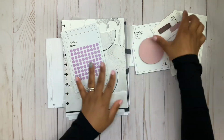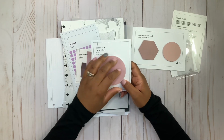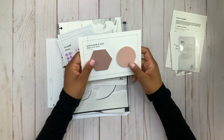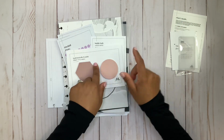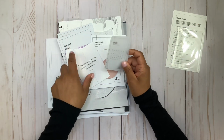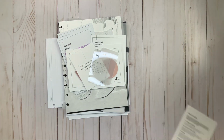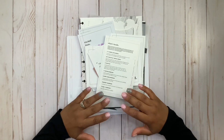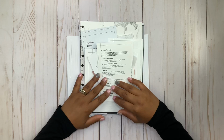I love these page flags. This circle sticky note, I think I'm gonna need more. I love the shape of this one. And then this little set right here with the hexagon and then smaller circles. I love everything in here. I cannot wait to use everything, and I'm super excited to keep receiving this subscription box because I believe I signed up for it for the next 6 months. So I can't wait. I'm excited and I love everything about this.